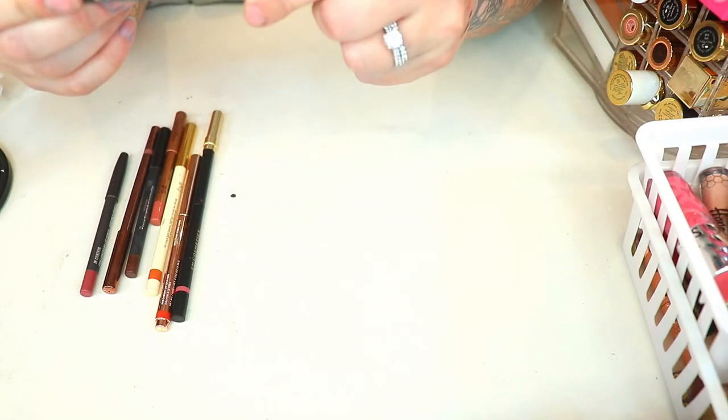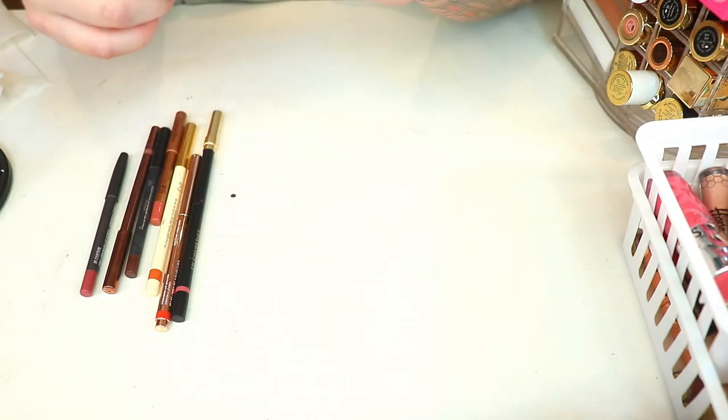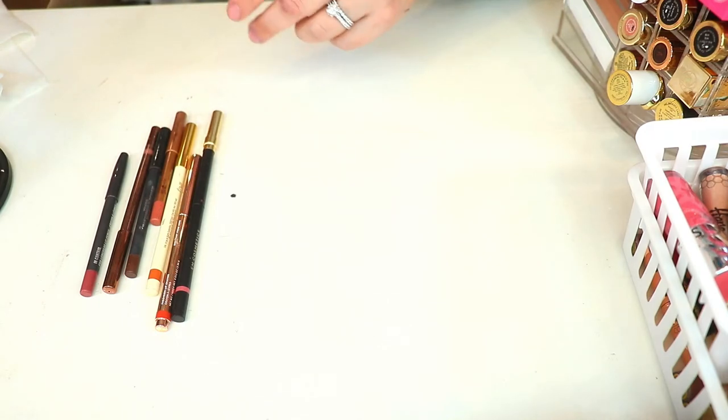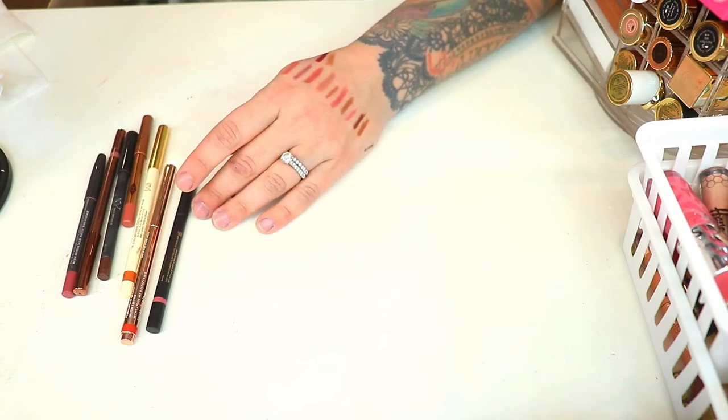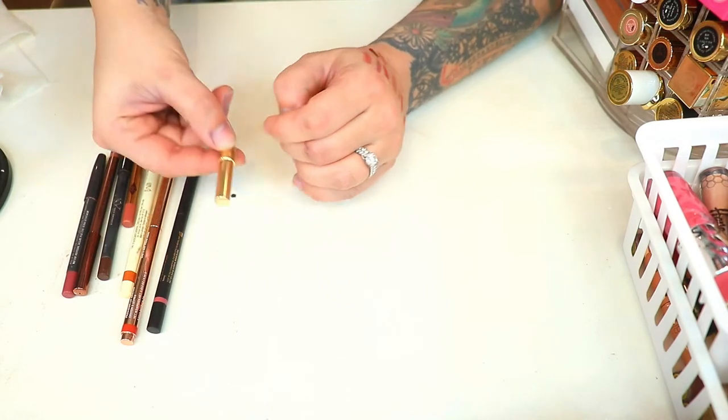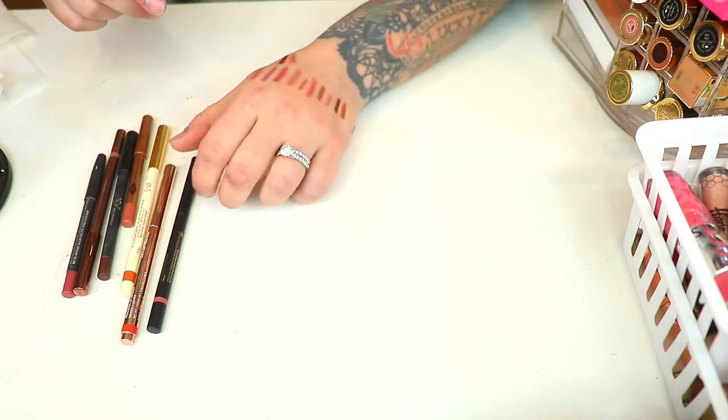Brown Girl Bella said, "I promise you, I need to be brutal in my lip declutter. I have so far too many things." That's exactly how I feel. I'm overwhelmed. So I'm like, yo, I need to chill. Did y'all just see that? That was the lid from the Gerard Cosmetics one.